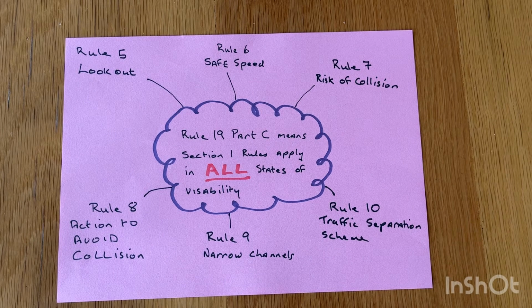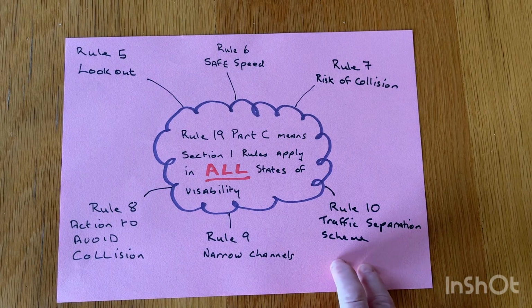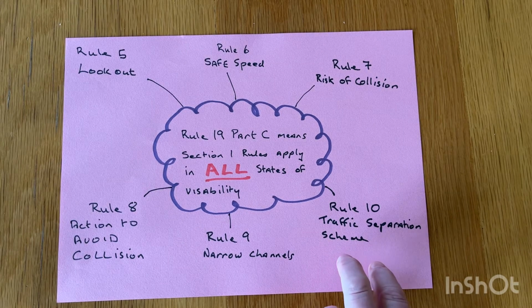The Rule 9 narrow channels rules still apply because you are still in a confined seaway. You cannot impede traffic. You have to stay to starboard if you're smaller vessels, keeping out of shipping channels. Rule 10 is still a traffic separation scheme. Those rules will not change.